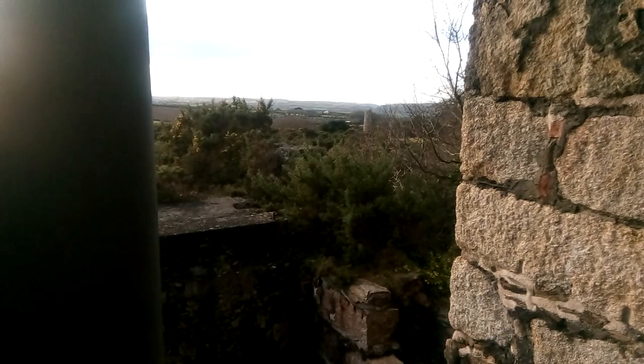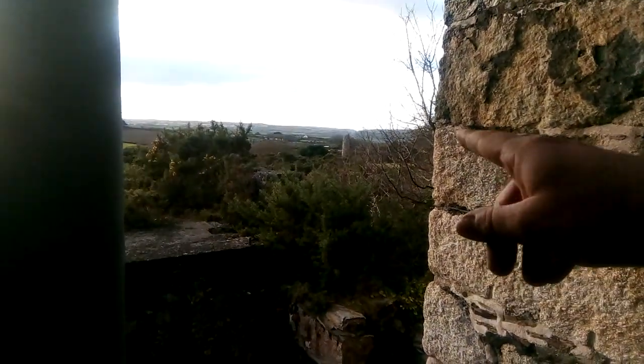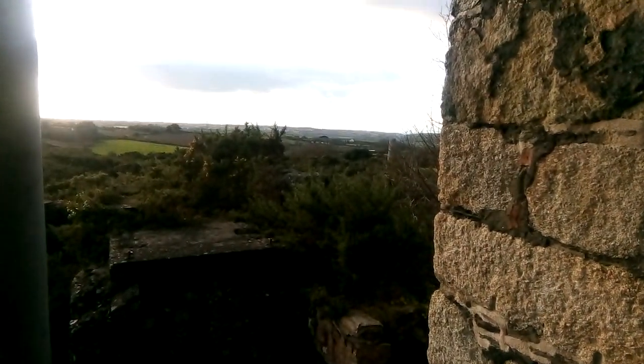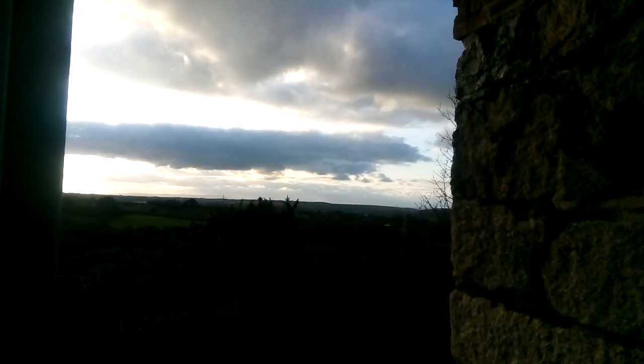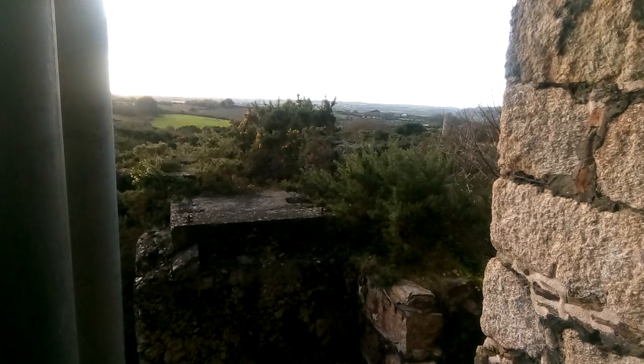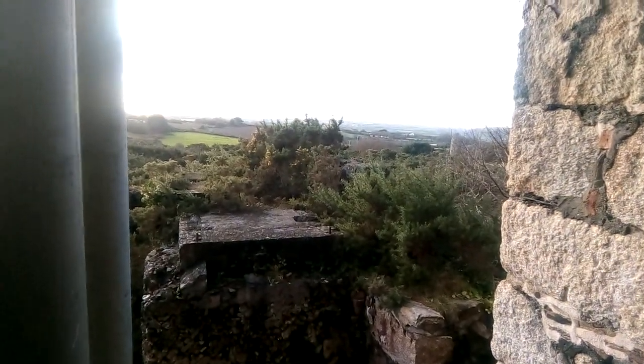So just to let you know what we're looking at here. In the distance down there is Portreath. Sorry about the wobbling. The houses you see in the foreground, that's Illogan, and in between Illogan and here is North Country, where I come from or grew up. And to the left here is Carnbrae.